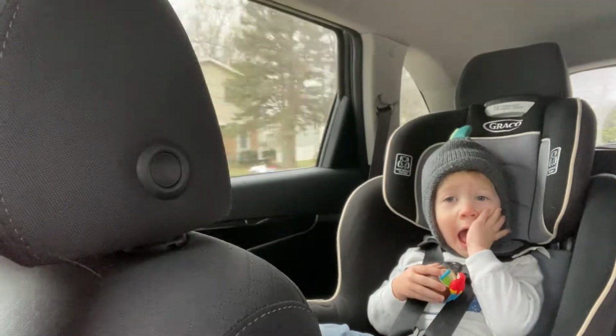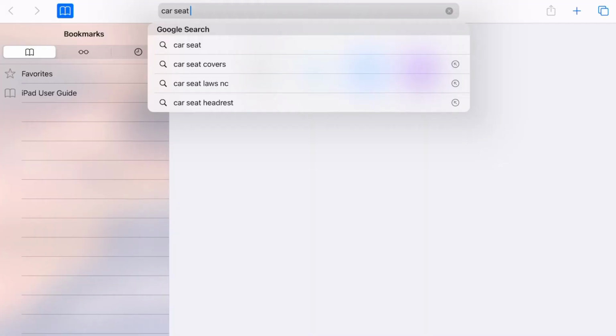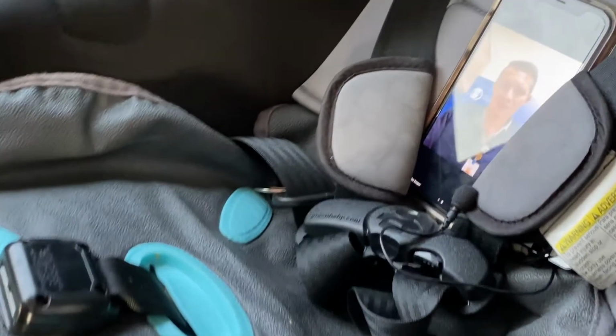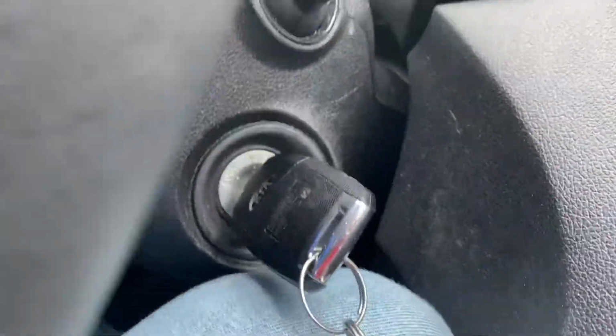What jacket is safe enough for him to wear? Is there a jacket safe enough? A search on Google pops up all sorts of ads for car jackets. Enter Benjamin Casper, the injury prevention and outreach coordinator for Oshai Children's Hospital.